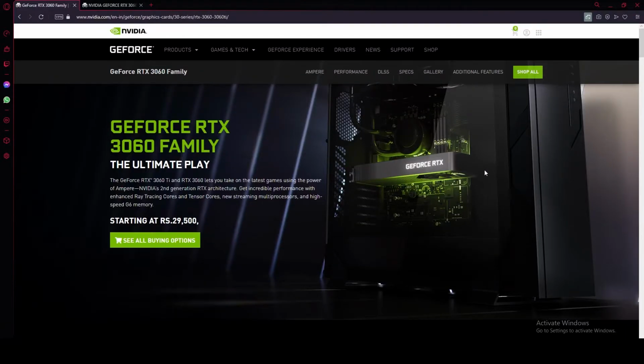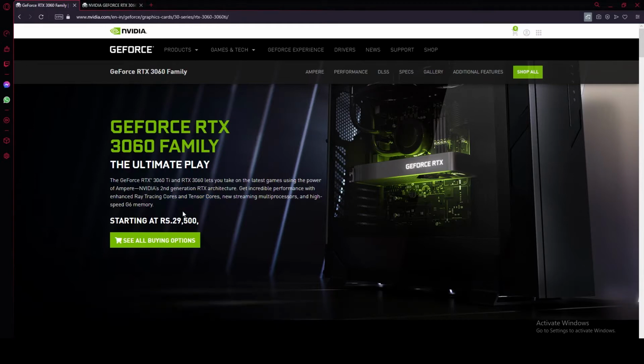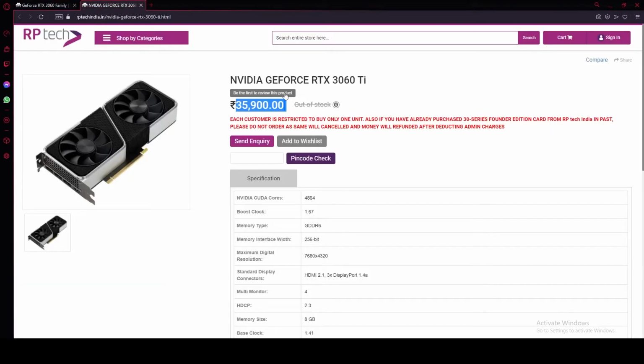Start with the graphic card. I just have one graphic card. Okay, so I got the 3060 Ti graphic card for the official price right here. It's like the MRP retail price in India, and even sellers are selling for 40,000 to 45,000, so that's just cheap.